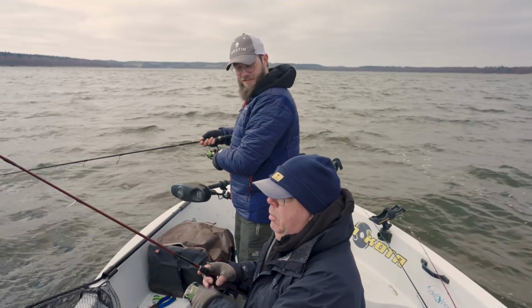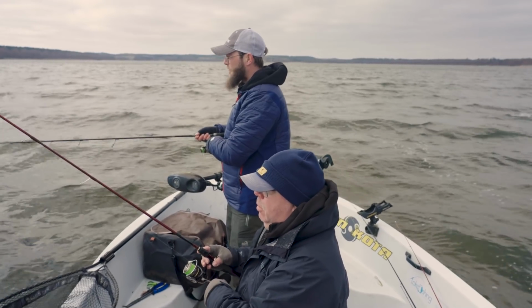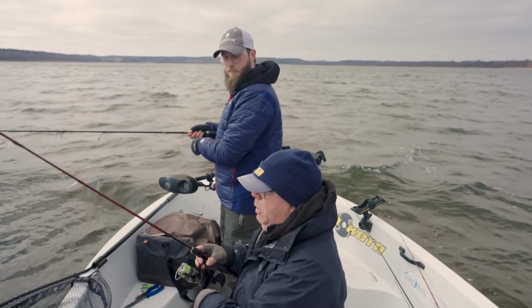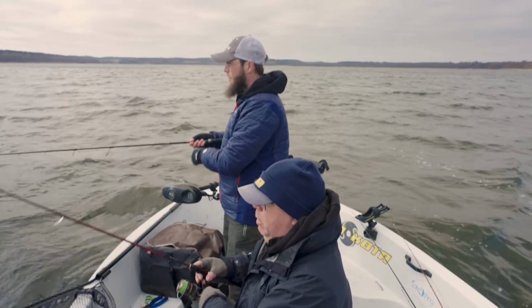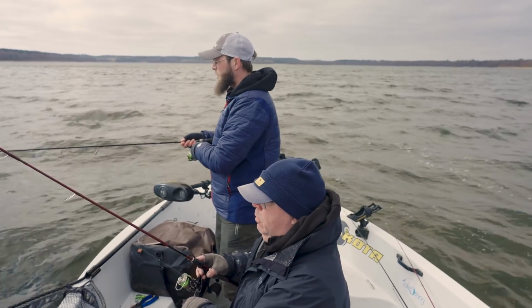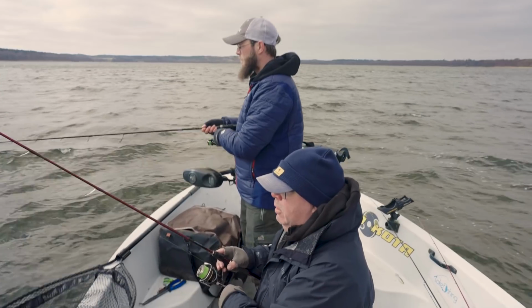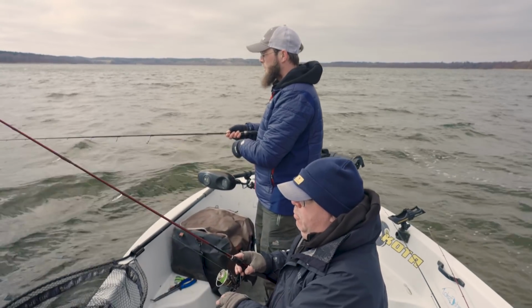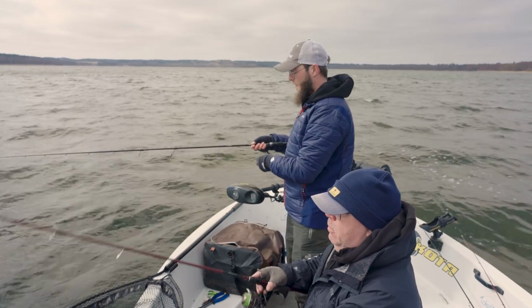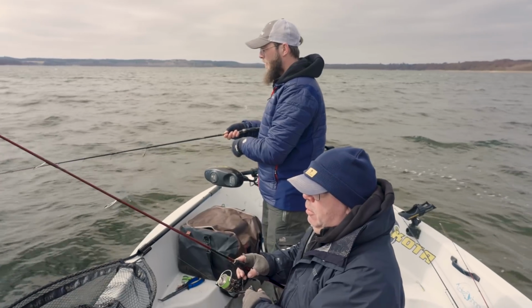Normally, the bigger the perch, the fewer they are in the groups. You will not find groups of 20 or 30 big perch normally, but more like 2, 3, 4, 5 fish moving around. It's not like the smaller perch, where you can find hundreds and hundreds in the schools. So these small wolf packs, they move around hunting.